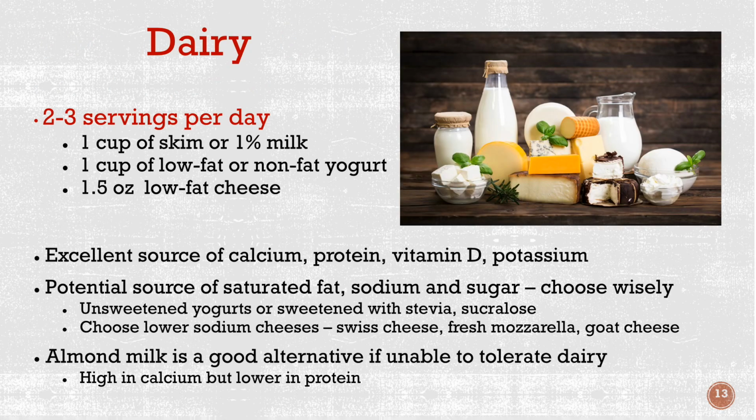Dairy products also come from an animal, so there's the potential for saturated fat. This is why we would recommend the lower fat or non-fat versions of our dairy products, like skim milk or 1% milk, or lower fat yogurts. Full-fat dairy can have a lot of saturated fat. So for example, an ounce of full-fat cheese can have 5 to 7 grams of saturated fat. If our daily limit is 12 to 15 grams, that's a significant amount.